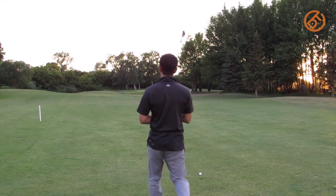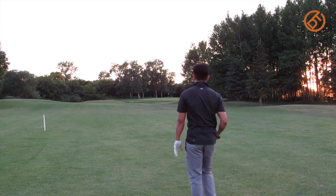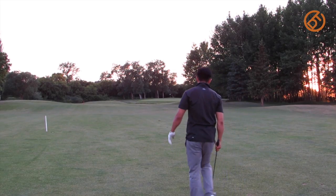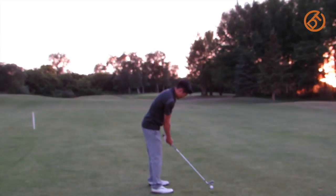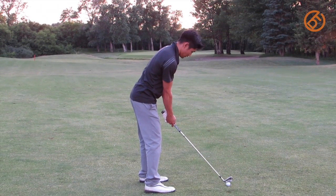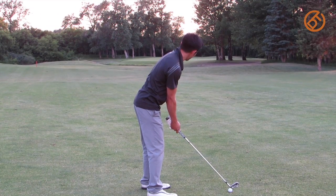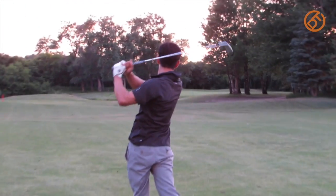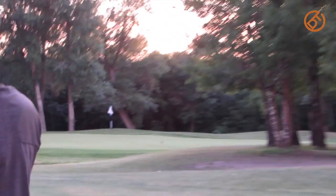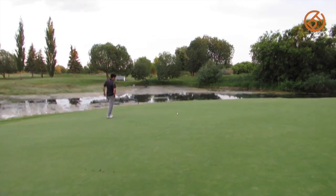You have 162? Yeah. What are you hitting? Eight. Alright, 162, 8 iron. I feel like I don't have to hit the toe. I hit mine a little bit off the toe and it still got there, so. Yeah. Oh, that looks so good. Alright, Jordan's got like 50 foot.